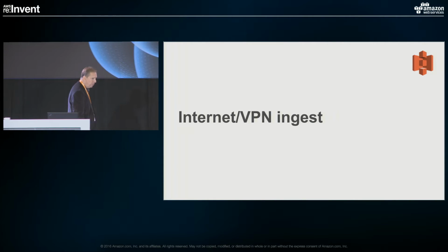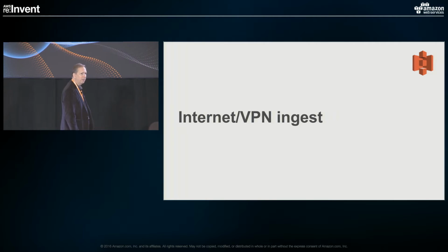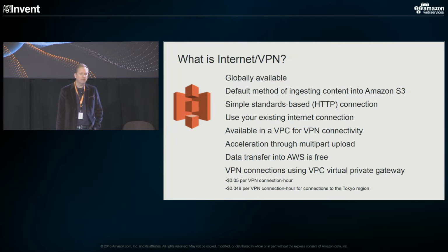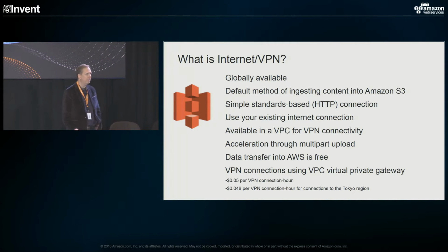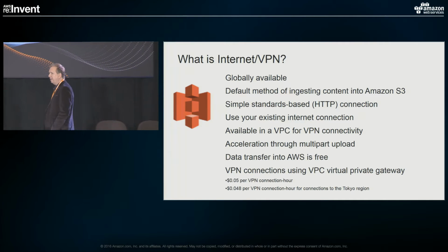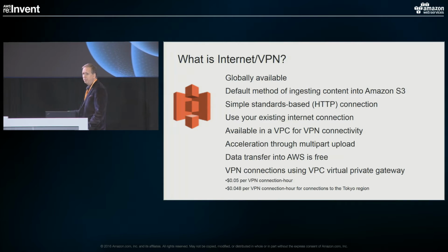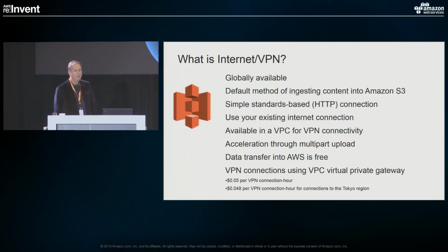So the first is over the internet. So obviously, having a solution like S3 and all of our solutions, you want to be able to take advantage of being able to just access over the internet versus other solutions. So the obvious thing is getting data in over the internet and an internet VPN link. So it's globally available. It's the default method for ingesting content into S3. You have a really simple connection.